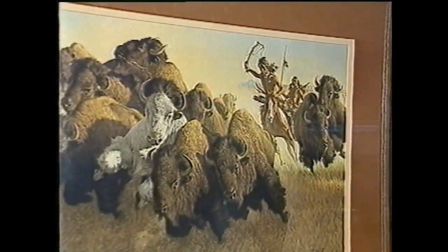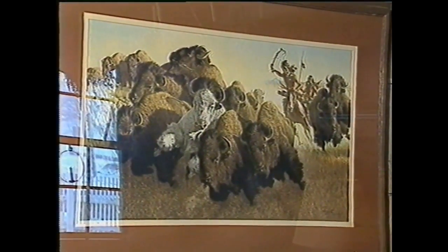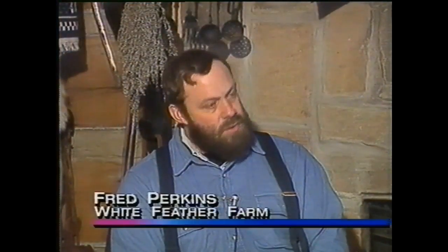Fred says bison meat not only tastes good, but it's good for you. They're lower in cholesterol than chicken or turkey. And as far as I know, there's only one thing lower in calories than bison, and that's tuna and spring water. So you've got a low-calorie, low-cholesterol, high-protein product.